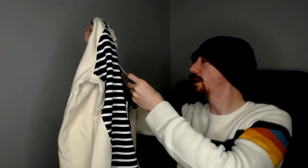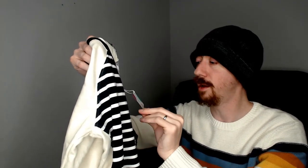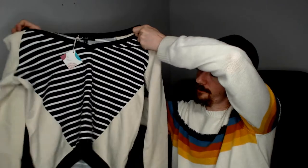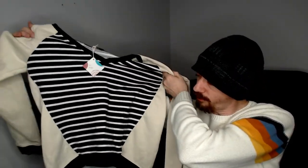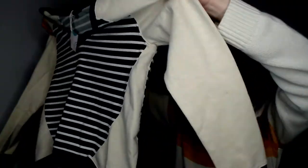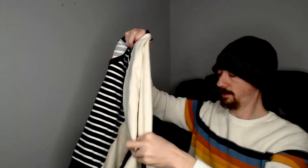Okay. Up next we have a Sanctuary. I don't think that's a thread up tag. It doesn't say thread up on it, but I don't think this is new with tags. But it is a long sleeve shirt with the black and white stripes on the front, and black and white stripes on the back. It's just the sleeves that are plain white and down the sides. All right. Start a new pile over there.